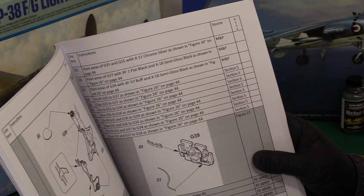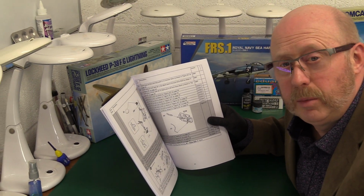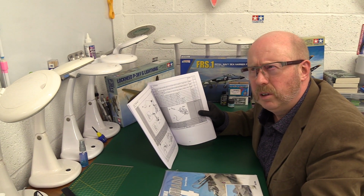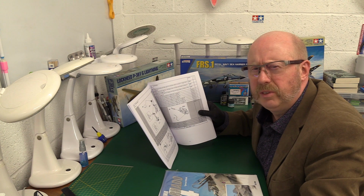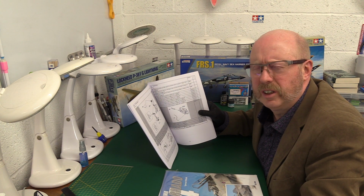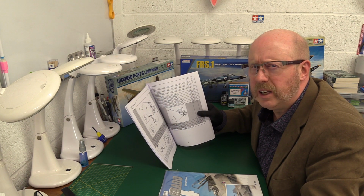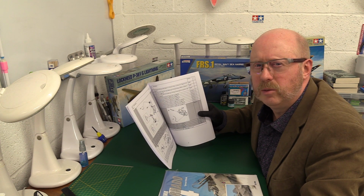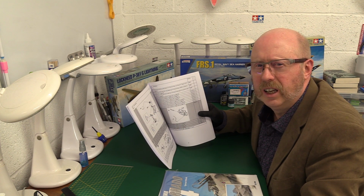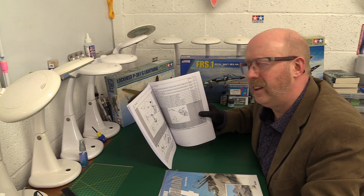Here's one of my little beefs, if you like. When you get the Edward aftermarket, I'm not picking on Edward, this is just general. Most aftermarket that I've seen hasn't been very good at the explanation of things. There was one that was very exceptional. I think it was the Lightning. There was an American company from Texas, and I can't remember their name, and they did an aftermarket resin ejection seat, and they had this instruction book which was absolutely brilliant. Clearly the best I've ever seen.